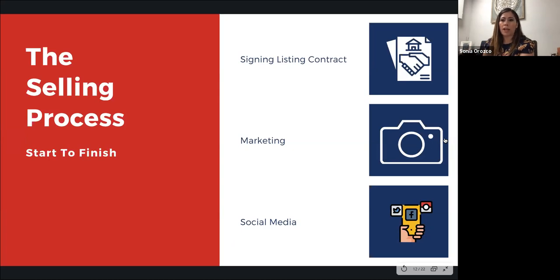I make sure that your home is ready. We take a look to see if there's anything that needs to be done before a photographer comes in here and begins to highlight all of the great features of your home. You want to get them excited about it. You want them to be just as excited as you are, as them signing with you.